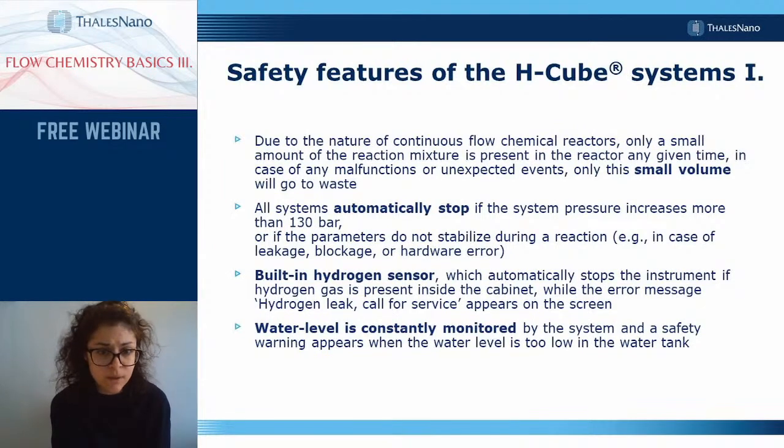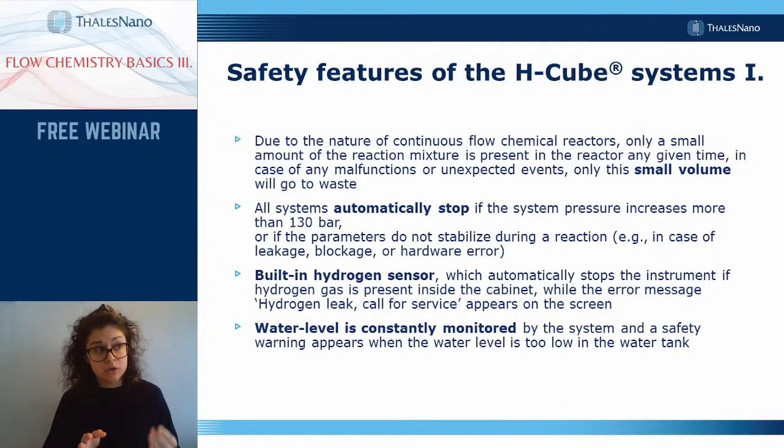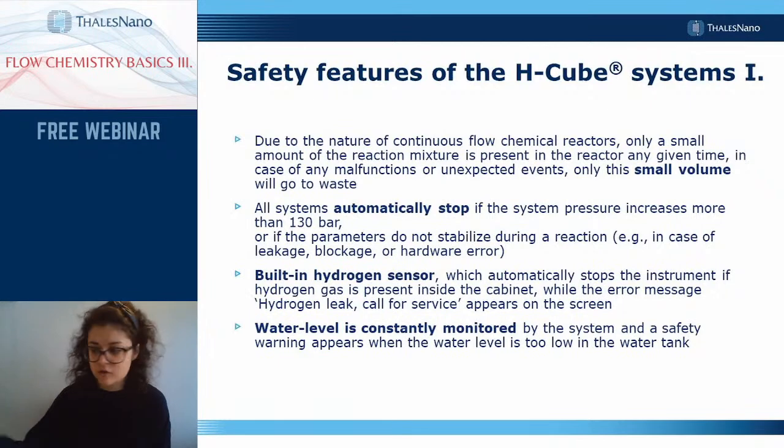They contain a built-in hydrogen sensor, so if you have a hydrogen leak, the system will automatically stop and give an error message to contact the service immediately. The water level from which the hydrogen is generated is constantly monitored in this system, so if the water level is too low, you will get an error message to fill the water tank up. With this you can avoid the drying out of the hydrogen cells, and you can prolong the lifetime of the hydrogen cells.